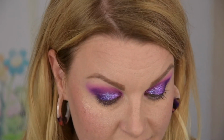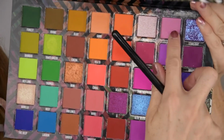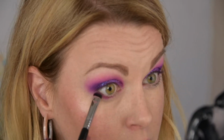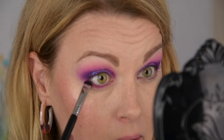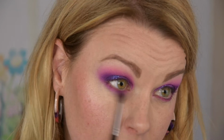So now I've done this, and now we're gonna take this lower lash line. I'm going in with, let me see here, I'm gonna start with this grape, and then I'm going to blend it out with this lilac, and then I'm going in with the blackberry. So that's my plan, and this is going to be a very smoky eye, and I like it. These purples are very beautiful. Now I'm blending out with this lilac color.